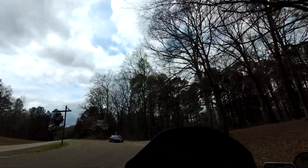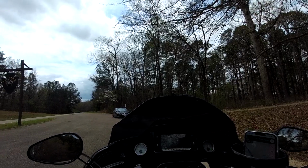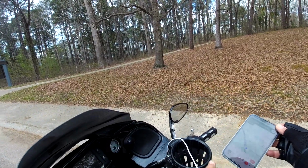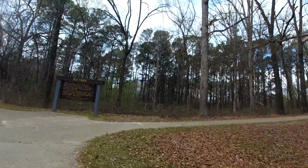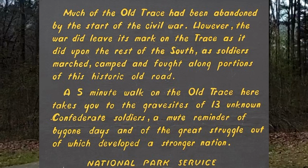We're now pulling into the historical site that I mentioned just a little while ago. Looks like we're not the only visitor today. I'll take my phone so I can get some pictures and videos of the site. I guess I'll start by reading that sign, find out what this is all about. The sign says that a 5-minute walk will take me to the gravesite of 13 unknown Confederate soldiers, a mute reminder of bygone days and a great struggle, out of which developed a stronger nation.